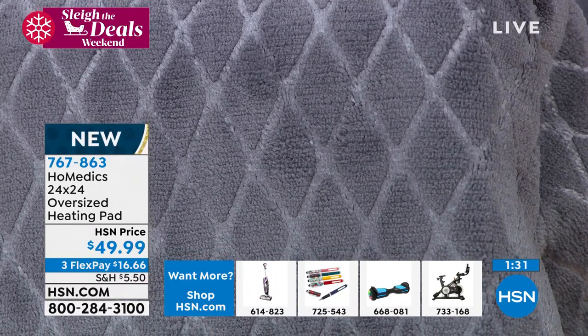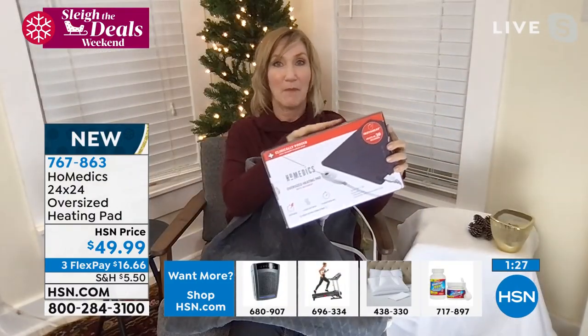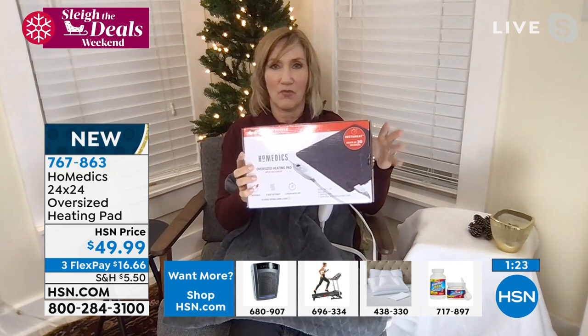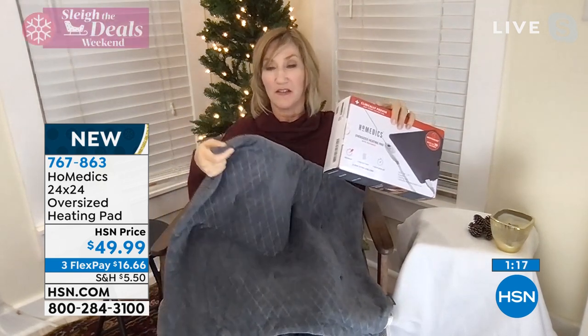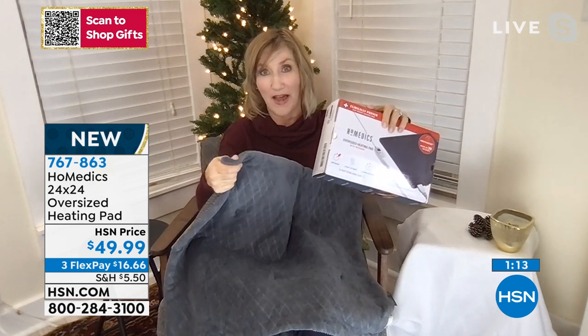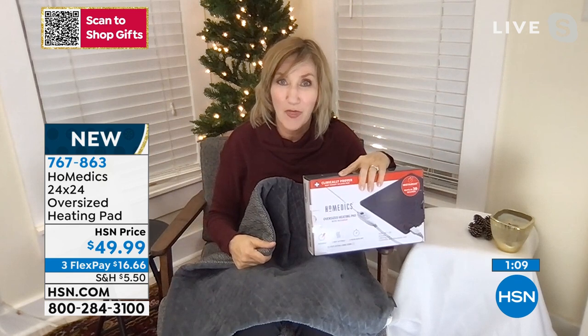And you see the box, it's one of those beautiful Homedics boxes. You can wrap this, and it looked tiny. When I first got it, I thought, oh, that whole 24 by 24 heating pad fits in there. And it's partly because of how slim this heating pad is. That also means it's really easy to take on the go.